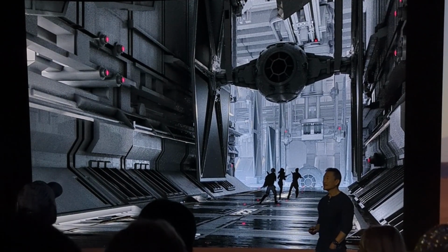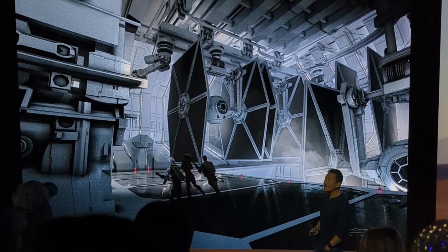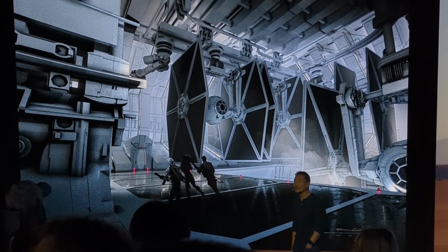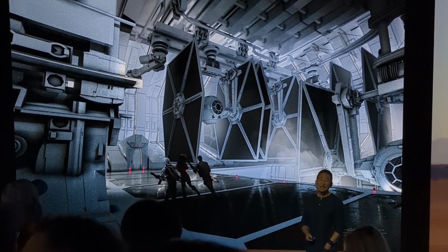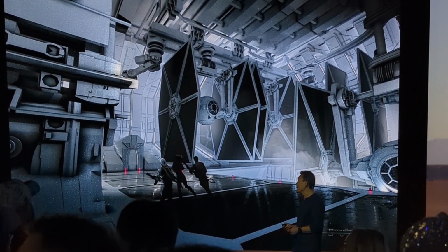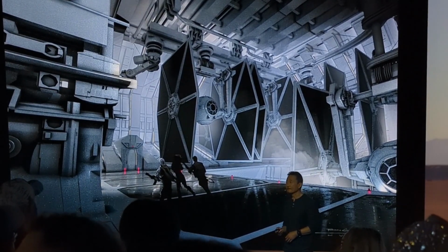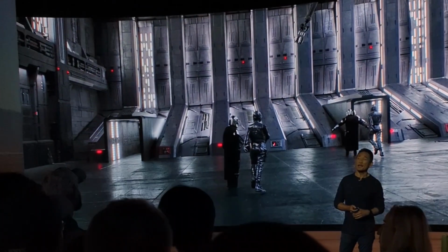And this is the hangar. It's quite complex, with TIE fighters hung on rails in the ceiling. To achieve this level, the set would have been huge. Story-wise, however, it was important to keep the scope and scale to communicate the purpose of the ship. The volume allowed us to not compromise on design. In fact, we could expand on it.